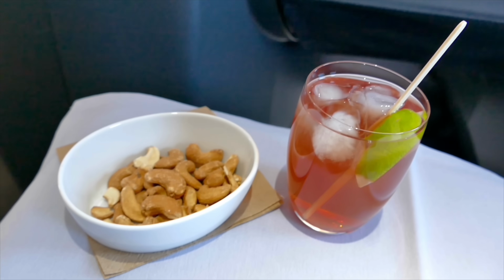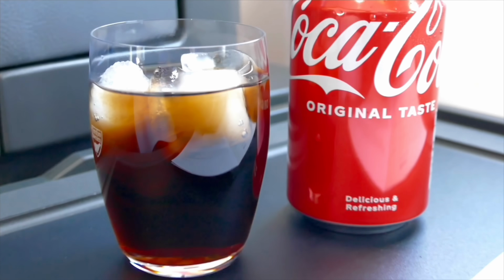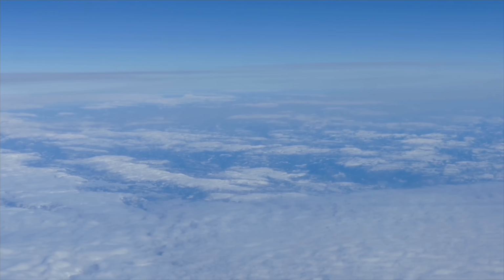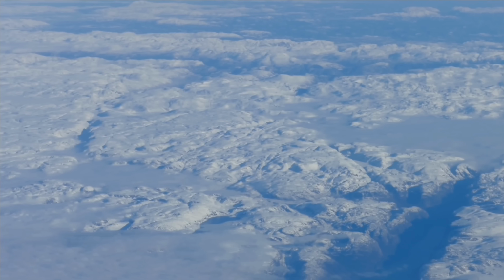Oh, and you know how I have to try the airline's signature cocktail? Yeah, let's have a go at the SAS-mopolitan. The things I do in the name of work, hey? Of course, there are more pedestrian options to drink as well, and excellent servings of blue skies, and the sight of Iceland below us. It's kind of hard to tell what's cloud and what's icy glacier though, right?